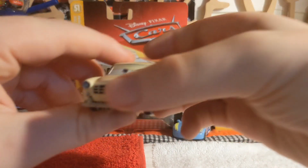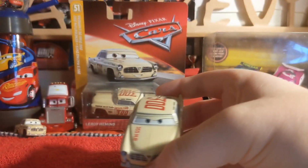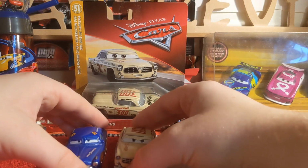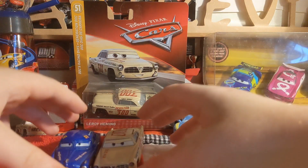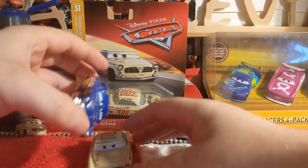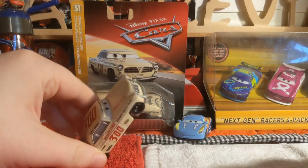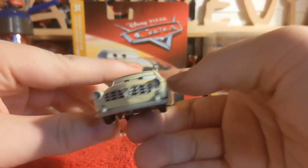Now taking a closer look at his diecast. Pretty cool. I'll literally recreate the scene for you of where he's seen in the movie. That did not happen. This is what exactly happened. Yay, Doc won. I'll be able to dislike this video. Yeah, anyways. Getting on with this review now.